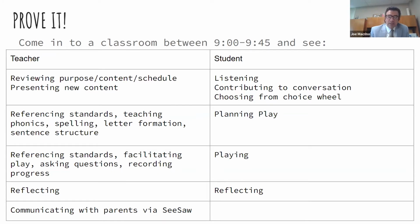Now internally and in their notes, the teachers are referencing standards. They do have a one sheet of the standards they know they want to hit. Some teachers need that right now. They need that physical checking it off so they know that they are covering everything they need to. And in that video, you may have caught many things: the phonics, the spelling, the letter formation, sentence structure.